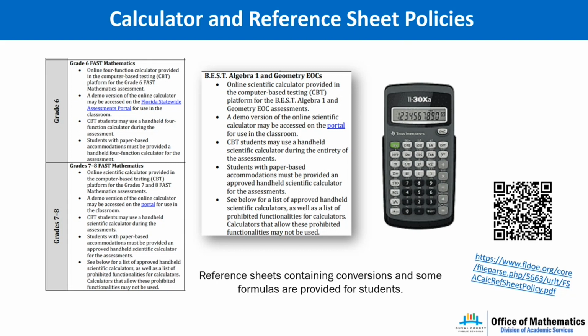But keep this in mind about the use of the calculator. I want you to start practicing right now. Let's not wait until that test to say, oh, wow, I have a calculator, I can use it. Nope, let's figure out how to use it efficiently.